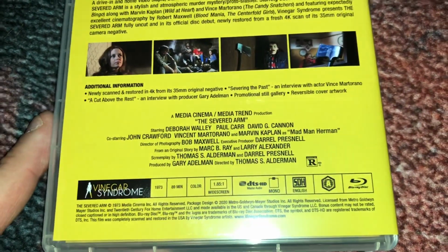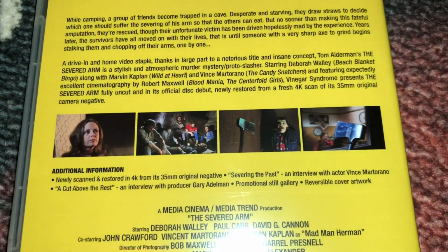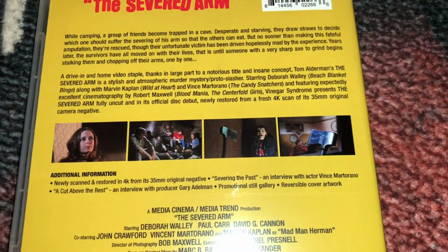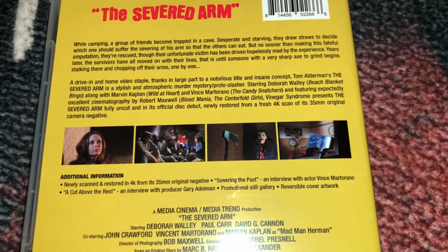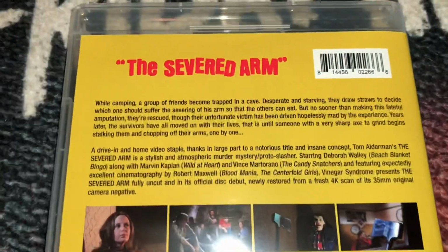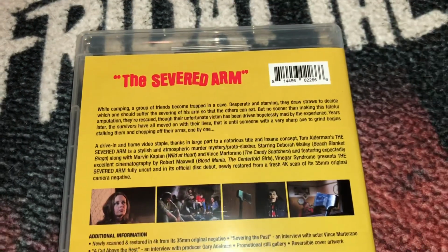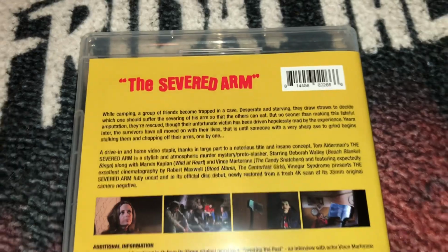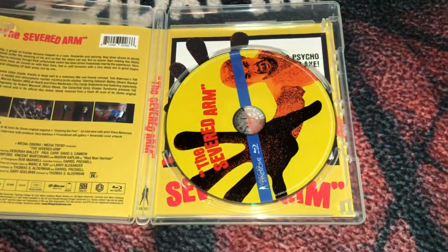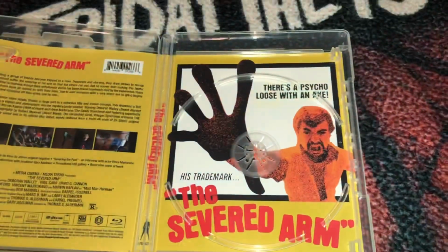So again, this one is Region A. And you get a couple of special features. You get a new 4K scan, and you get some interviews, still gallery. It looks like this is another camping with a group of teens type movie. They become trapped in a cave. So I'm looking forward to checking this one out for sure. I'll be watching this one tonight, most likely. There's the disc, and there's the reverse.